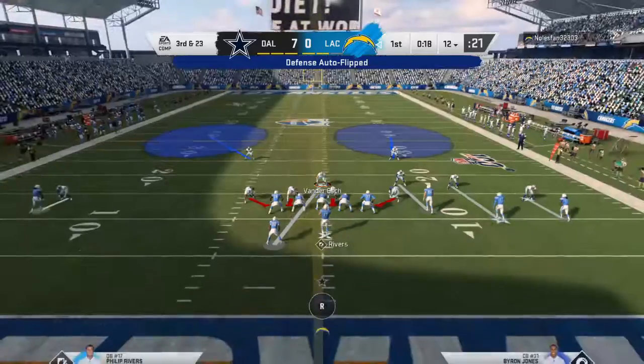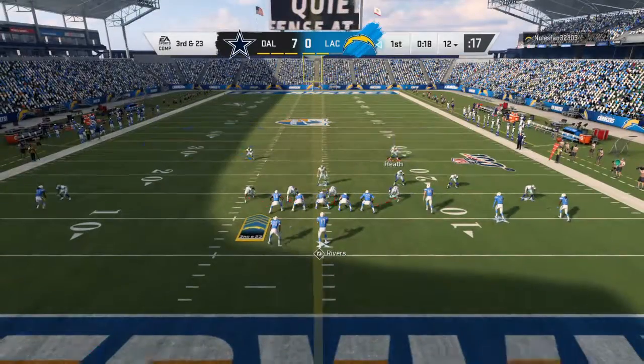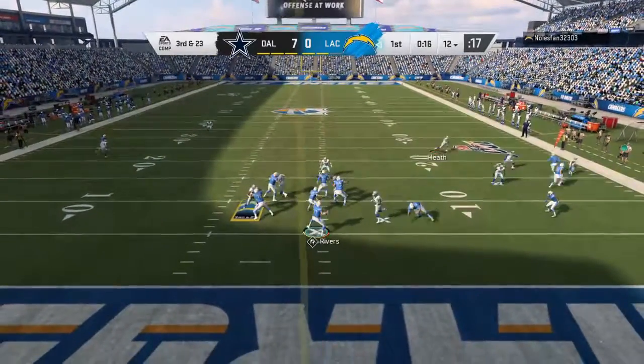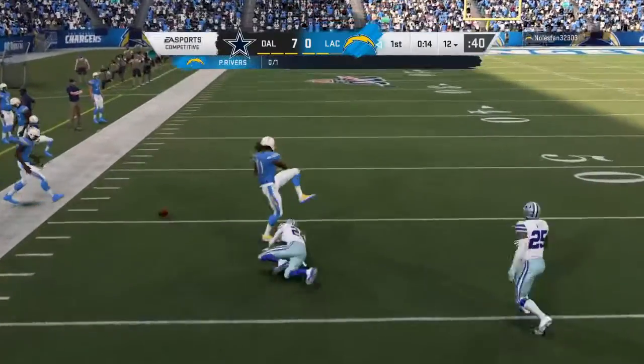After the sack, they'll come up now 3rd and long. Yeah, I wouldn't be surprised to see them run the ball here just to try and get some space. To throw, Rivers. And that is incomplete.